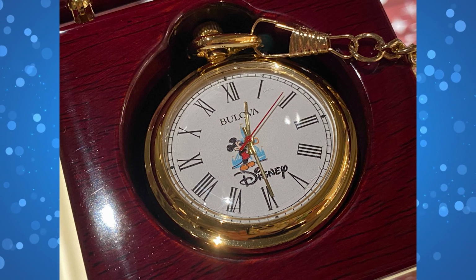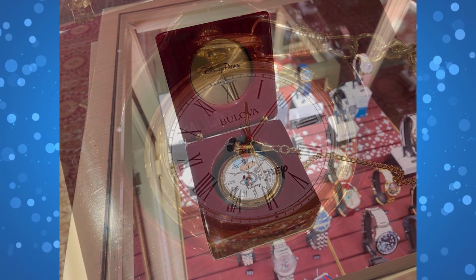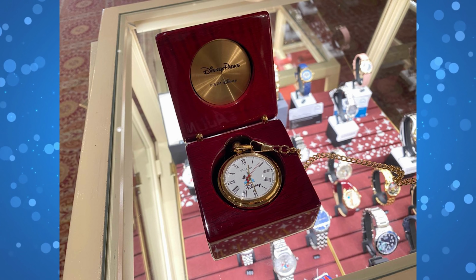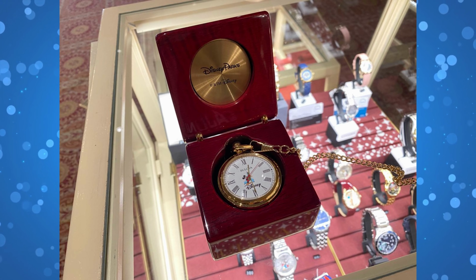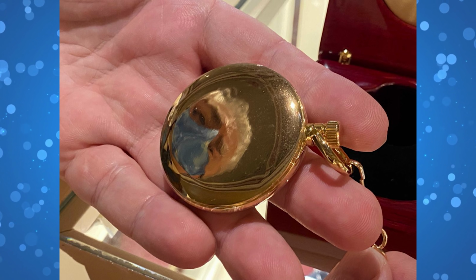Found it at the Uptown Jewelers in Magic Kingdom. The watch comes in a red mahogany box with a medallion atop that says Disney Parks. The face uses the same art as the Citizen watch we spotted a few weeks ago, except Mickey's arms aren't being used as the clock hands in this case. Attached to the watch is a golden chain with a clip, typical of the style.